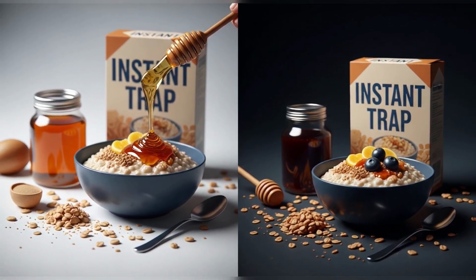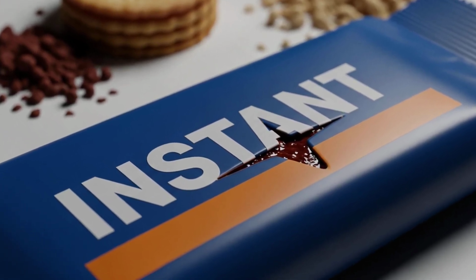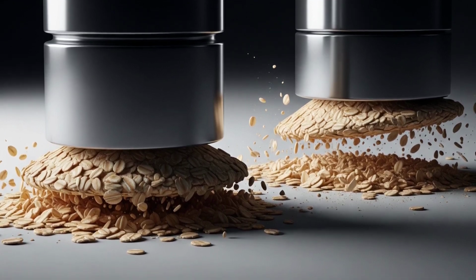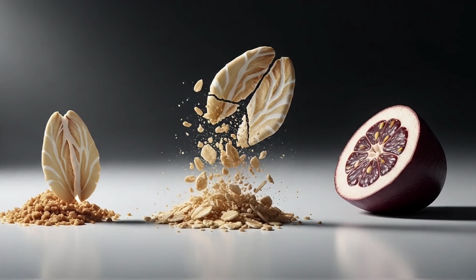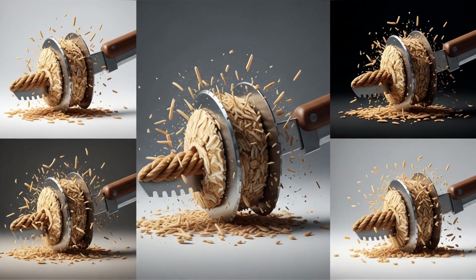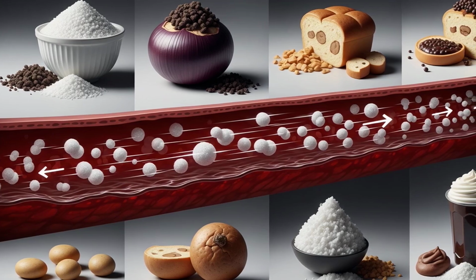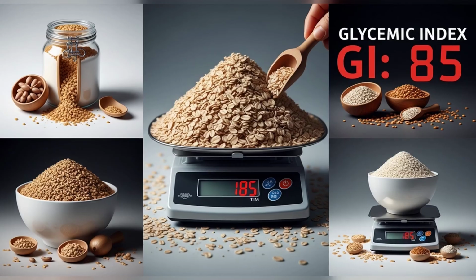But the main trap, especially for someone with diabetes, lies precisely in that key word: instant. Now let's take a look behind the curtain of how this is made. For that oatmeal to cook in just 1 or 2 minutes, the grains are subjected to intense, rigorous processing. They are rolled, pre-steamed, and pulverized into incredibly fine, thin flakes. This intensive process destroys the grain structure and, more importantly, strips away most of the beneficial dietary fiber, the very component responsible for slowing down how fast sugar enters your bloodstream.